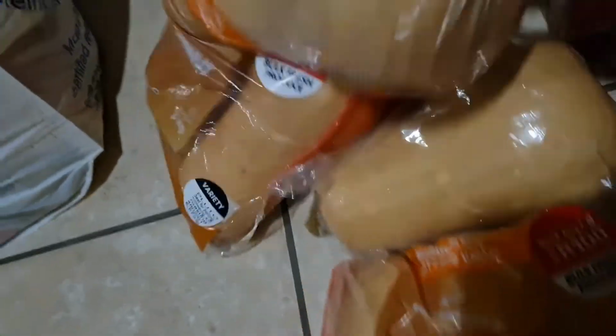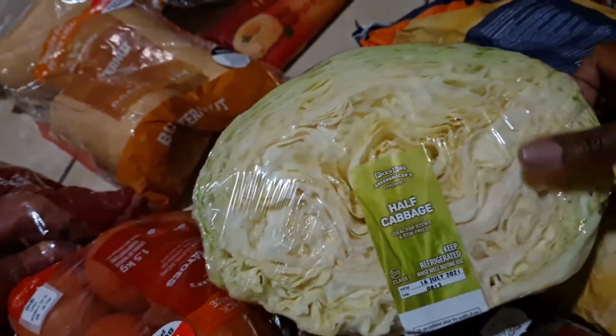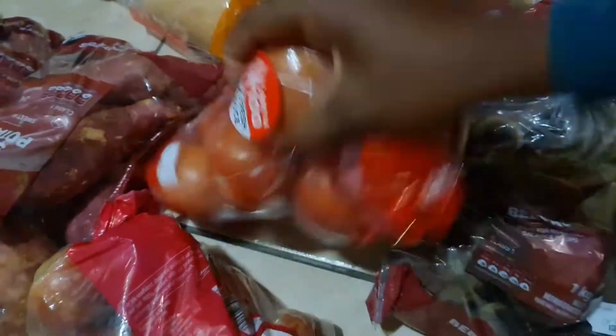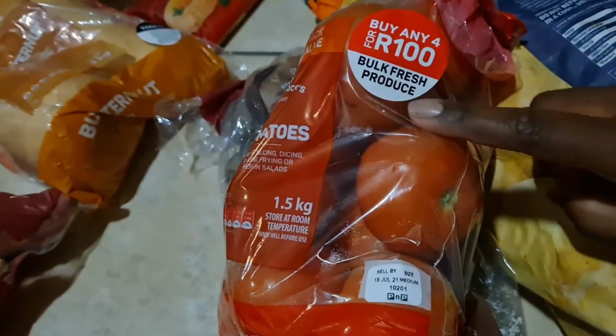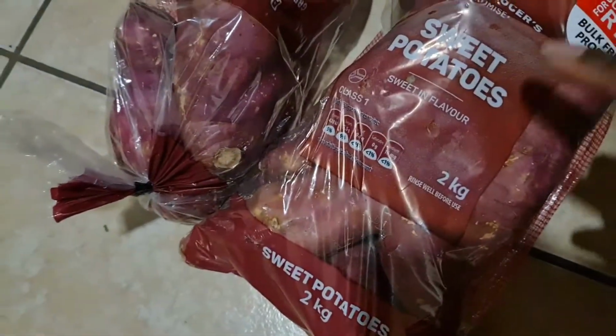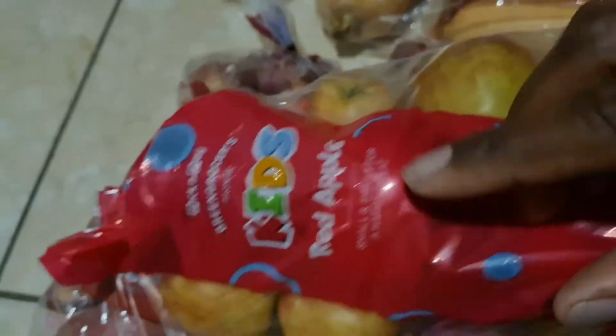I got 2 packs of butternut in the special bulk thing, when you go to Pick n Pay. I got half a cabbage. I love using cabbage when making soup because it's winter. And I got 2 packs of the beetroot, and only just 1 of the tomatoes, which come with the bulk buy, and 7 kg potatoes, and then sweet potatoes as well. I got 2 of the bags. They also come in that bulk price of 100 rand for 4 if you buy 4.